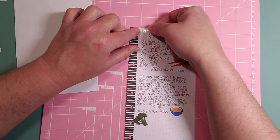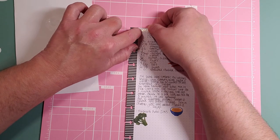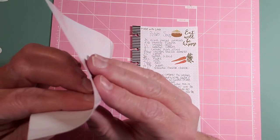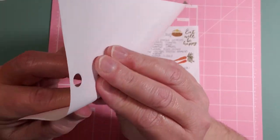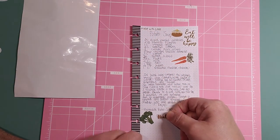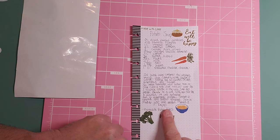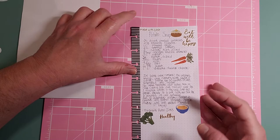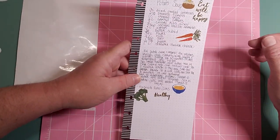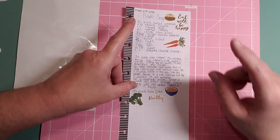Made with love right up here. And then healthy right down here. I think that looks cute. Now you guys can go all out and do a whole bunch of other things to it. It just doesn't have to be stickers or anything. So.